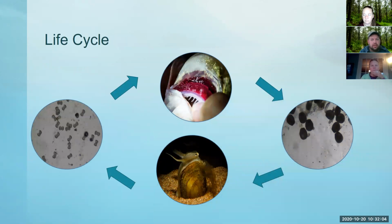So this is the life cycle of the Plain Pocketbook. That's pretty much all we've been working with is Lampsilis. They actually use a lure to get a fish to come in and bite them. You can see them in between here. There's actually their gill. It's called a marsupial gill.